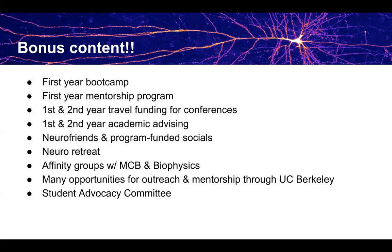This panel is brought to you by our Student Advocacy Committee, which was founded in the wake of the George Floyd murder in May 2020, and we've been trying to make a lasting commitment to having students advocate for student needs and the socio-political relevance of neuroscience overall, and trying to make neuroscience and academia more accessible to a wider array of people from different backgrounds. So we are in business.